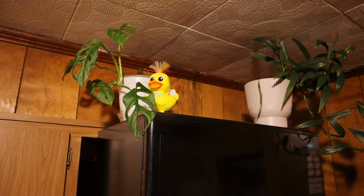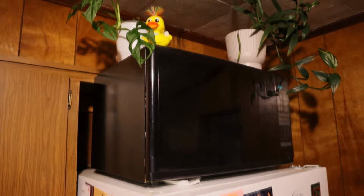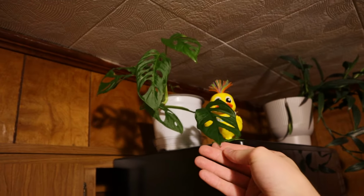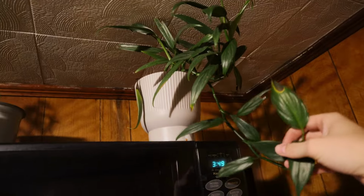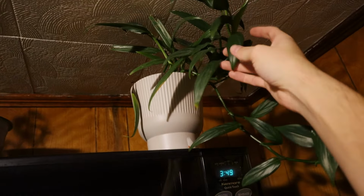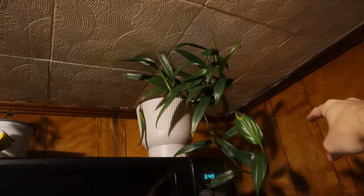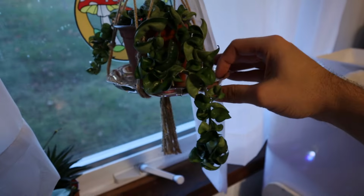Bye! Alright, so starting on top of the microwave that's on top of the refrigerator, we have a Monstera Adansonii, so Salem can't get it, and whatever kind of pothos this is, I forget what it's called. It's one of the newer varieties, but I love how thin and skinny the leaves are. They're just so unique for a pothos. Cool. So over here is my Hoya compacta.